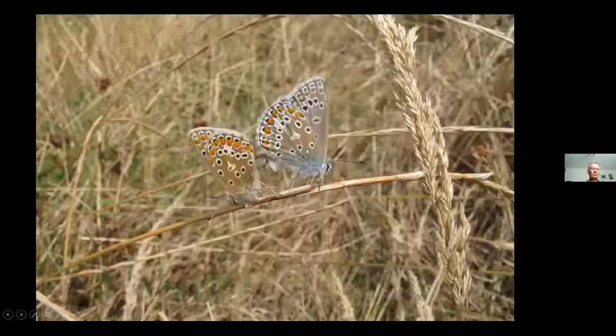And then from the underside, they notice the pattern of spotting on the common blue. So you've got these black spots with a white circle, these orange spots around the edge of the hind wings and the forewing.